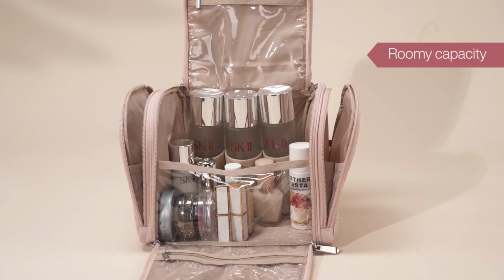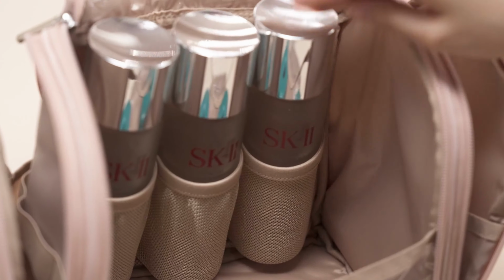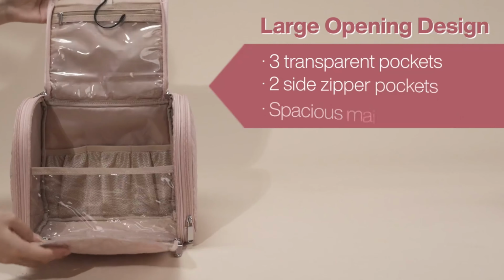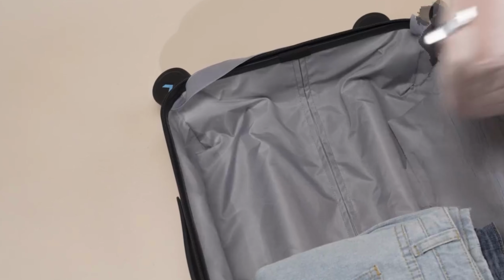With a stellar rating of 4.7 stars from 349 reviews, over 400 have purchased it recently, praising its functionality and stylish design, making it a must-have for organizing your essentials.